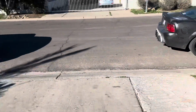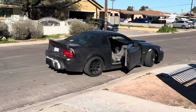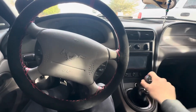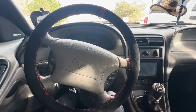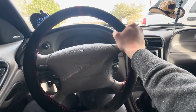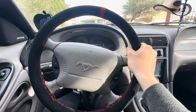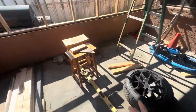We're going to AutoZone. Get some parts for the Taurus. I had to go buy a new tire, but they told me my rim don't work anymore.